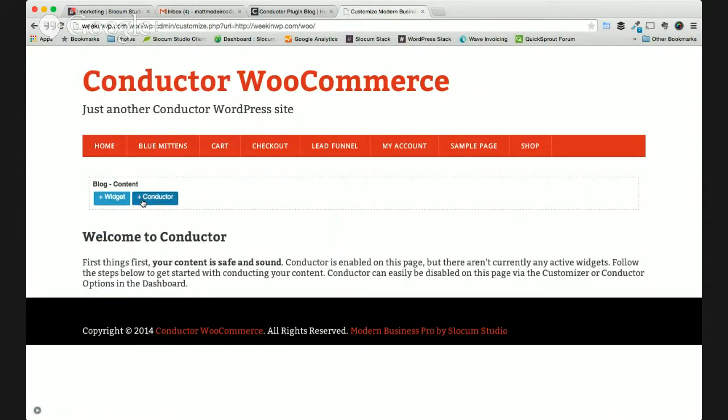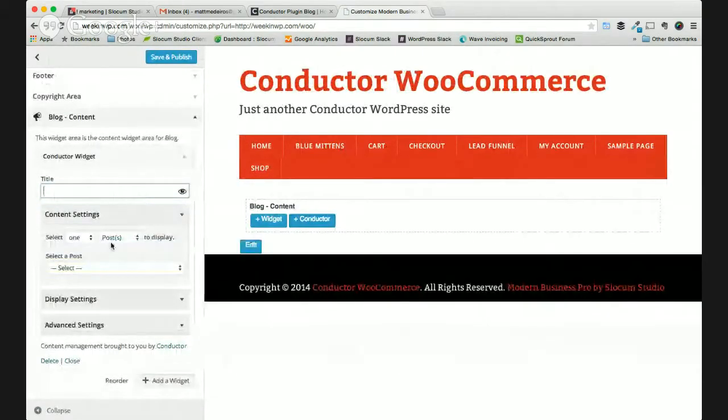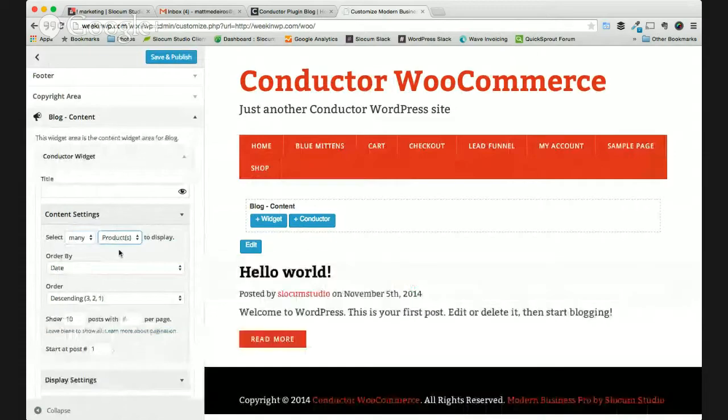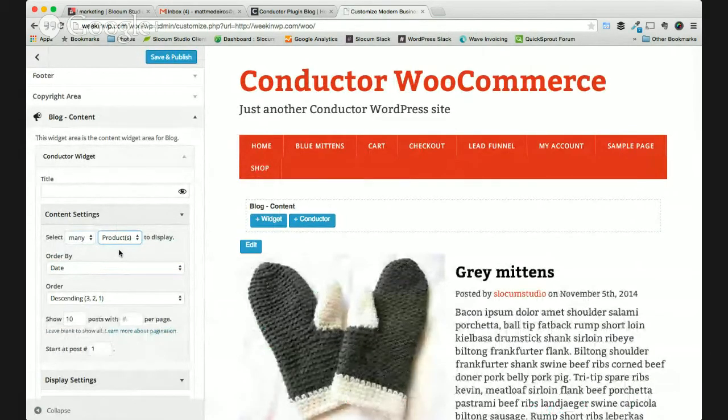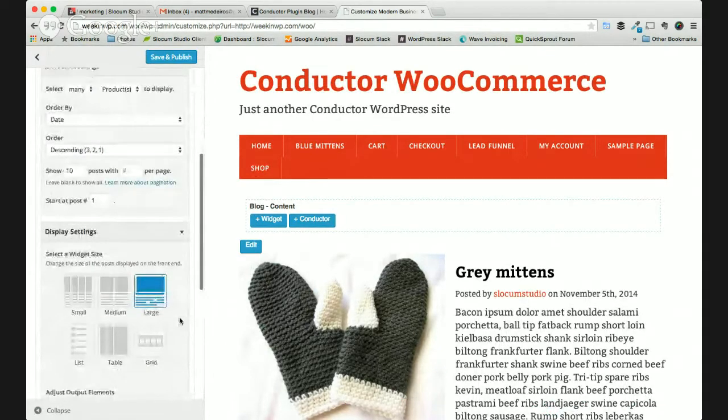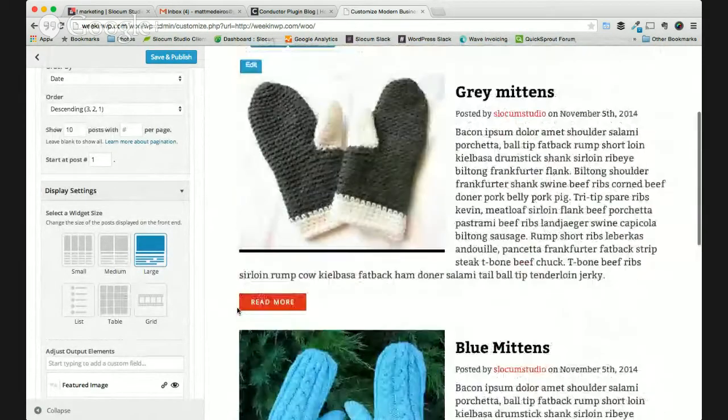So let's go ahead and drop in Conductor, again using the quick shortcut buttons. And we're going to add many products, right? So we're going to say, you know what we want to have here is display all of our products. So in this particular demo, I have 3 mittens as products because it is the winter time, and it is soon to be buying mittens season. So here's our 3 products.